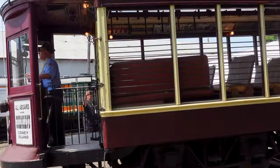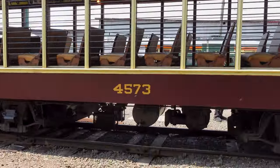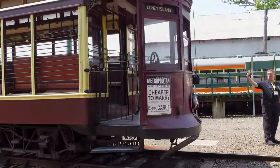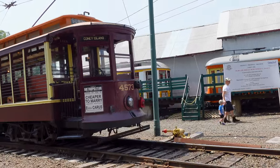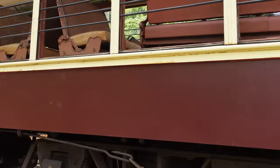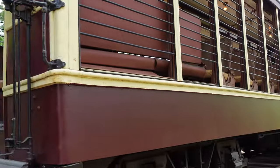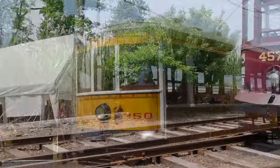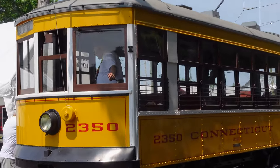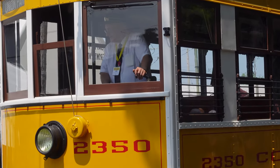Coming up next down the line is car number 2350. Due to automobile competition, street railways began to lose passengers and revenue. In response, the small light car was designed with improved small motors and several lightly traveled lines. 2350 is 28 feet long, weighs 16,300 pounds, and can seat 32 passengers.